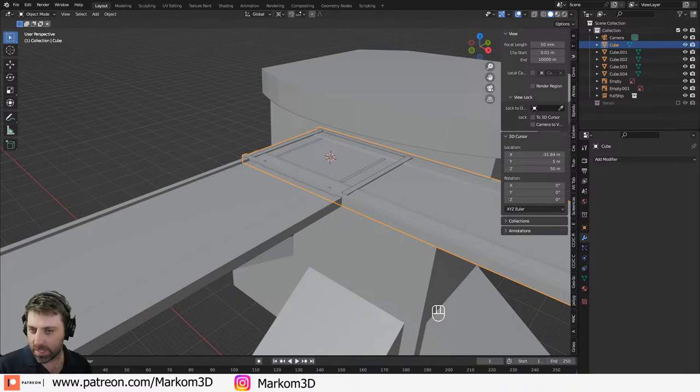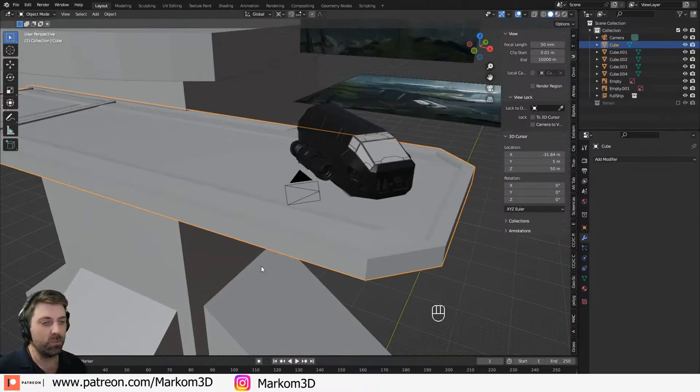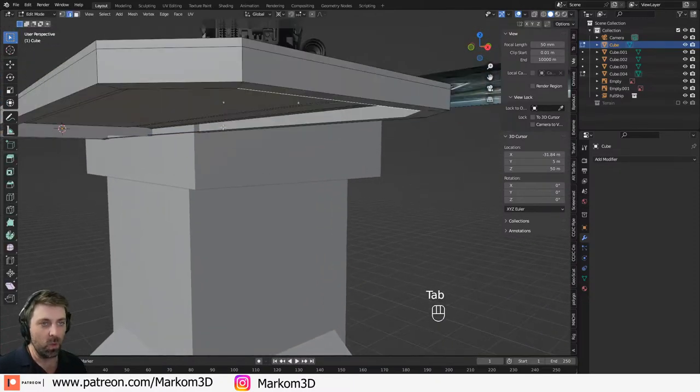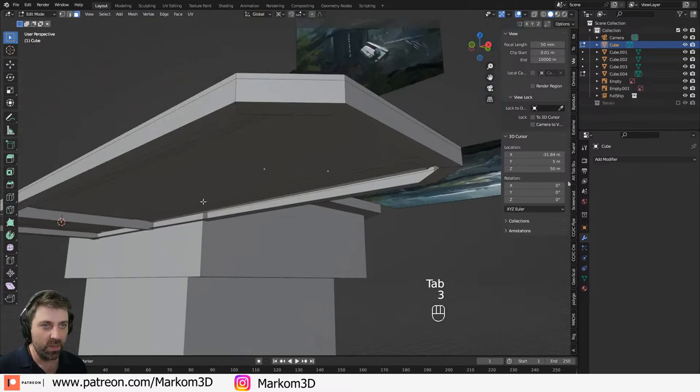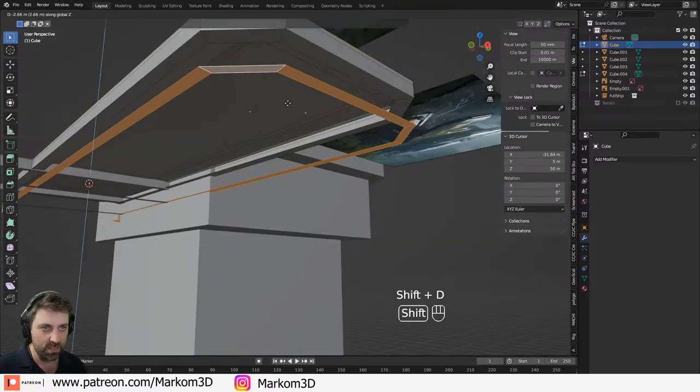All right, let's have a look. What's going on over here? Nothing. Sweet. So we're still semi going through the blocking phase. What I will do though is I'm going to grab this face, Shift D Z.